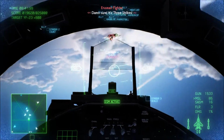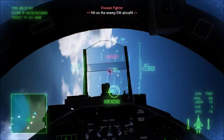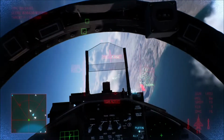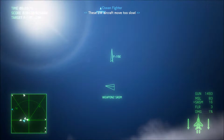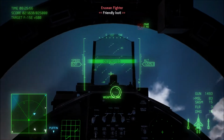Are you sure? Sure. 3 strikes. Get on the enemy EW aircraft and on your tail. They got me. Bailing out. Rescues will be difficult out here. EW aircraft moved to control. Break their coordination. Friendly lost.